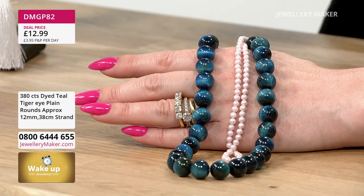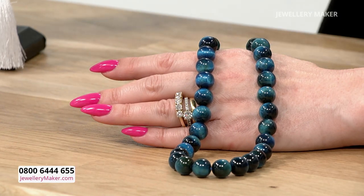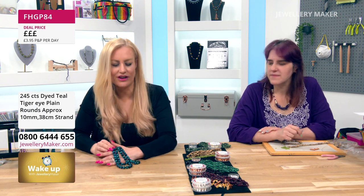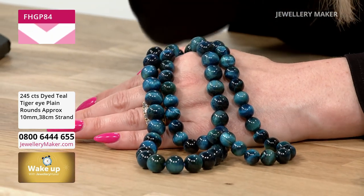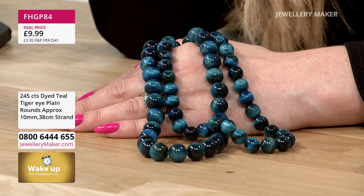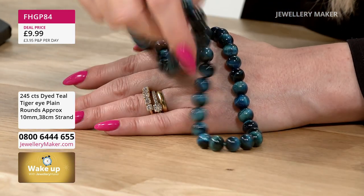It's all working. Stay where you are on those phone lines. We'll bring you the 10 millimetre now. I'll place the two over the back of my hand so you can see from the same parcel. You've got that consistency of colour as well. So if you are one of those that loves to create a long line graduated necklace, then this is absolutely going to be for you. 245 carats. We're talking about the 10 mil right now.